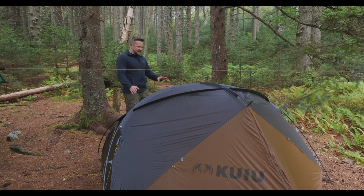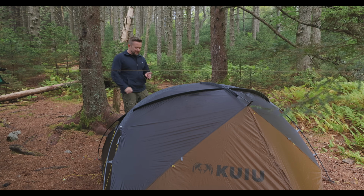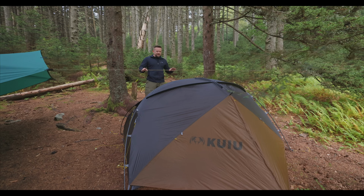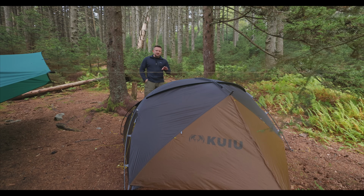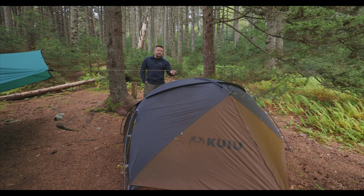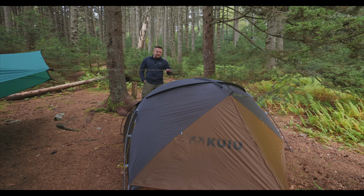This, my friends, is a tent that I've wanted to test out for a long time, but it's been simply too expensive until they had a Labor Day sale. This is a tent from KUIU, and I have to say, this is one of the best looking tents I have ever seen. I really do love the color combination. It looks sick. At the same time, I really do like the design of this tent. This is a 2-person tent that is very lightweight. I have carbon fiber poles here, folks. Oh yes. Make sure to stay tuned to the channel, as I will have multiple videos about this in the future.